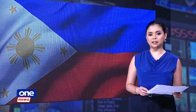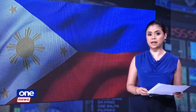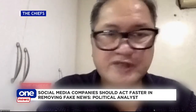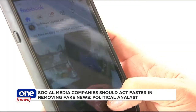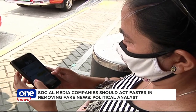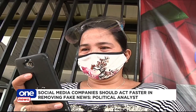A political analyst says that social media companies should act faster in taking down fake news. In an interview with the Chiefs, attorney Tony Lavinia called on the developers to implement changes on their platforms. This as Lavinia notes how fake news were weaponized to destroy political opponents during the 2022 elections.